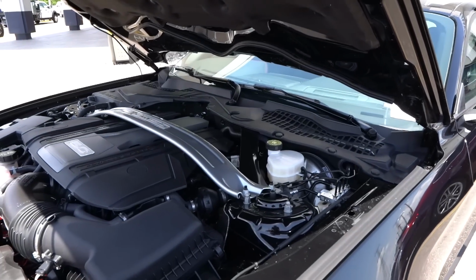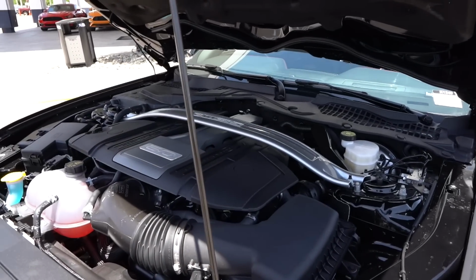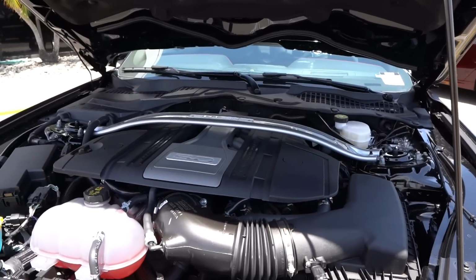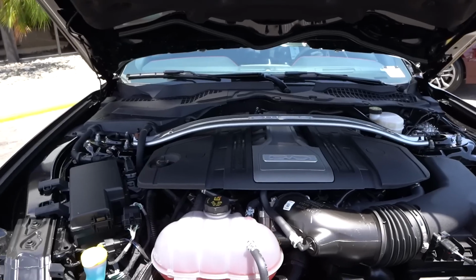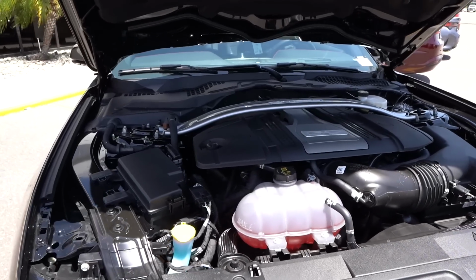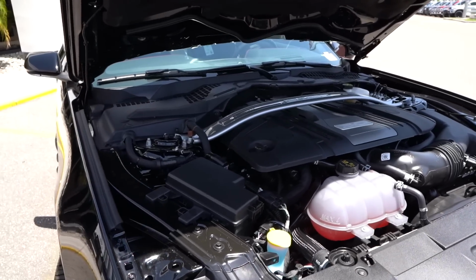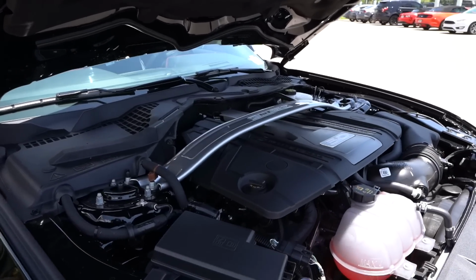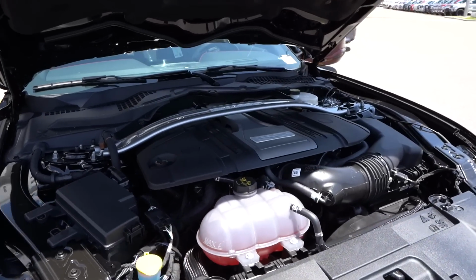Underneath that strut tower brace is a plastic engine cover that I do not like. I'm gonna zonk that. But you know what? What's underneath the plastic really tells the story. 5-liter, 5.0, 5-liter V8, 460 horsepower, 420 foot-pounds of torque. This one is mated to that ultra slick shifting 10-speed automatic transmission. That's gonna give you a 0 to 60 in 4 seconds, quarter mile in 12 seconds flat at 117 miles an hour. And at the end of the day, you're gonna get some respectable MPGs, 16 in the city, 25 in the highway, and not too bad for a car that weighs around 3,600 pounds.